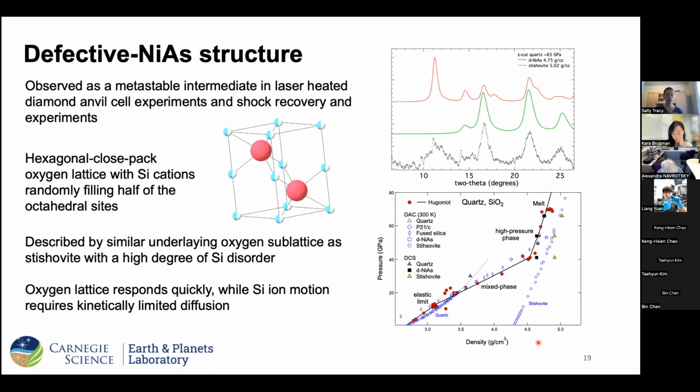So on the fast timescales of these experiments, what we observe is a metastable intermediate that has some degree of silicon order within the structure, however, not the full order that we would see for the stishovite phase. This is kind of interesting because it shows us something about the kinetics of the phase transformation that is occurring, and also challenges what's been a long-standing assumption about the structure of SiO2 under shock loading.